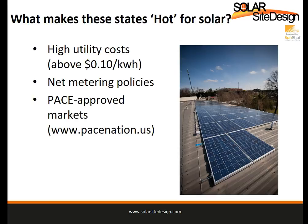And finally, one of the more recent innovations in the solar industry are commercial PACE programs. PACE stands for Property Assessed Clean Energy. A brief overview about PACE is that their programs consist of municipalities and counties who work together with private sector lenders to provide 100% financing for qualified solar projects, which is then paid back through an annual assessment on the business owner's tax bill. You can check out their website, www.pacenation.us, to dig a little bit deeper into those details.